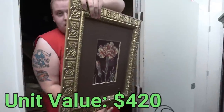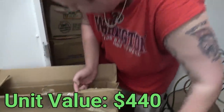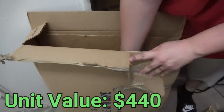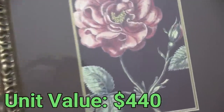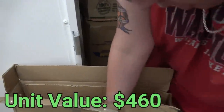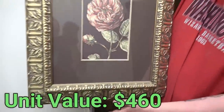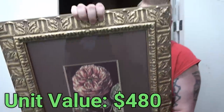This one's a red flower. Woo, flowers. Something's telling me we probably got a set here. I don't know what it is, I'm just getting a set vibe. The fact that they're all in the same frame and are the same thing. Another red flower. One more in here. Is that the same thing? No, it's slightly different, but nice set of paintings.